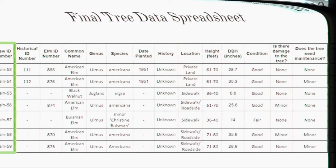There's a unique number for each tree, which is identified by the street name and a number for that street. So for example, there might be a tree on Main Street, so it would be Main, and then for example, 57. That would be the unique tree number for that tree on Main Street.